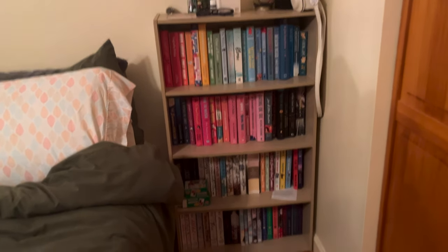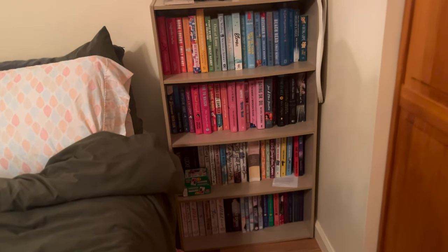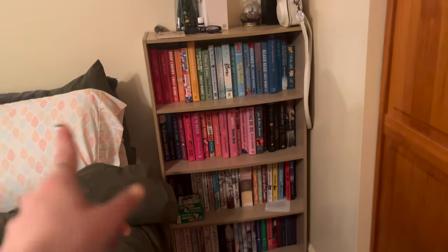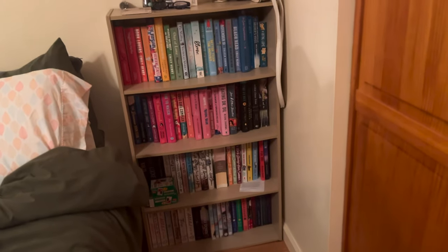So this is my romance shelf. When I first moved in, I did a poll asking you guys how to organize this, and you guys voted on the color coordination. And I still really like that. But my thing with this shelf, I don't like having a series of books that's not in series order. So from here and this whole bottom shelf is series, and there's no more room on this shelf.